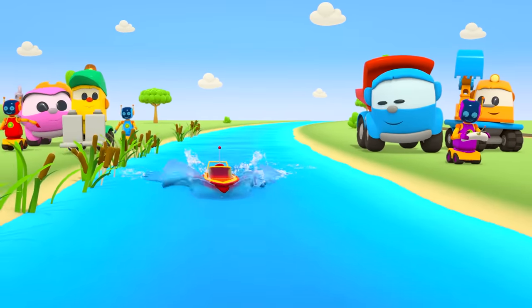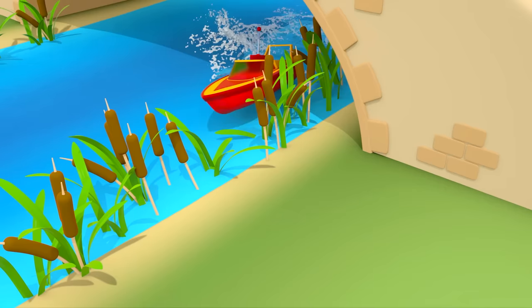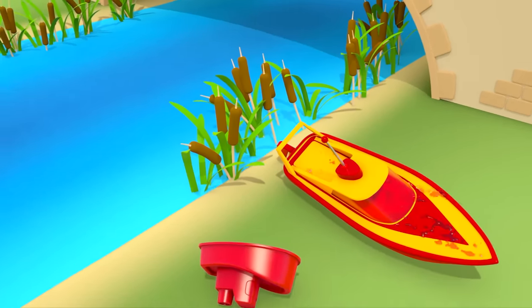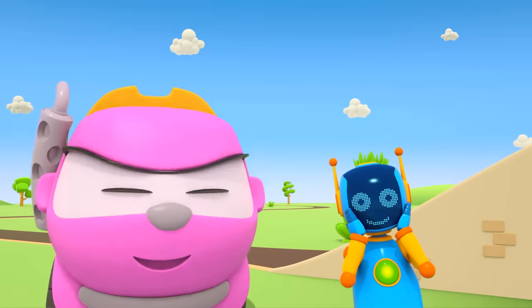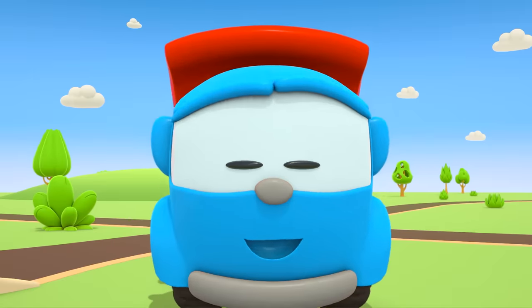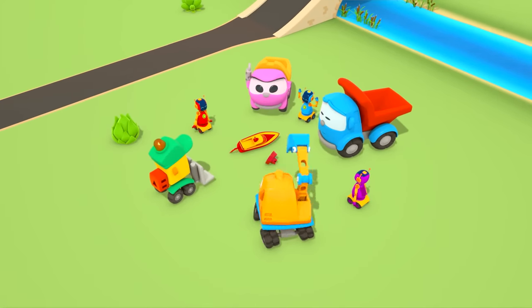Follow the speedboat, Cars. There's a bridge ahead. Oh dear, the speedboat has run aground. Look at that! We found the sand mold. That's great. Now who's going to control the speedboat next?